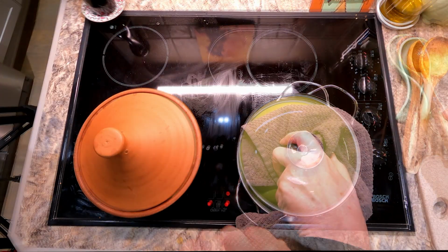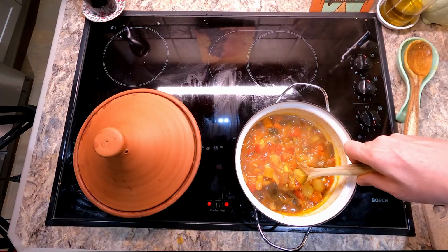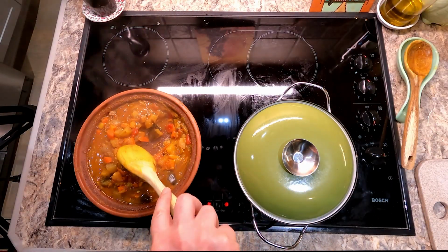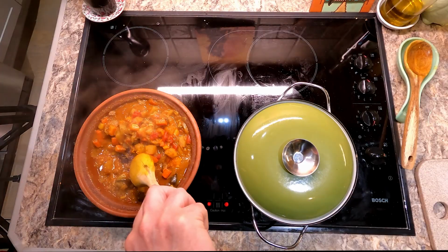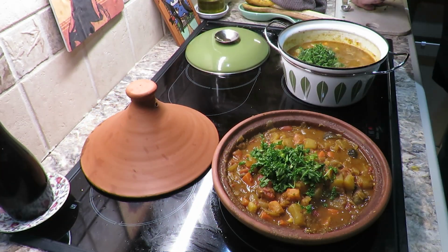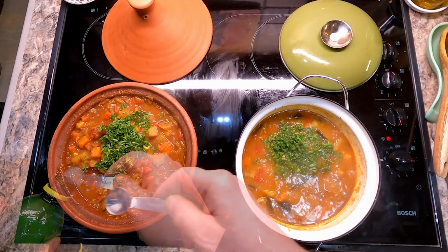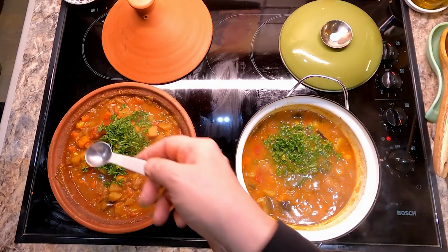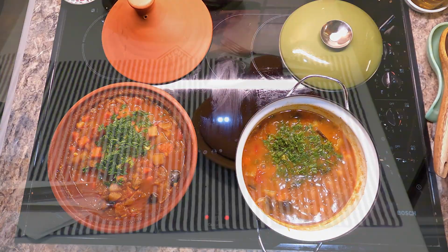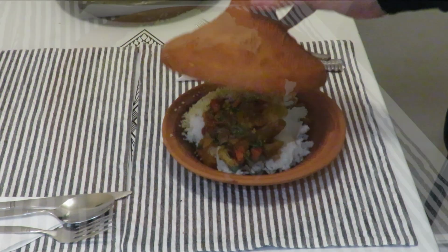The Tajine's lid will get hot, not to mention the hot steam coming from the vent, so don't use your fingers to lift it. If you're using the optional chickpeas, add them now and cook for another 5 minutes. The last step is to stir in the parsley and lemon juice. And now you have Tajine stew. Serve over rice, basmati if you have it, or couscous.